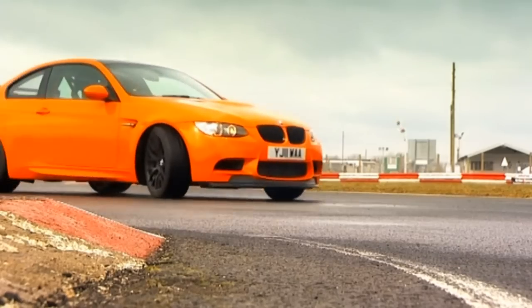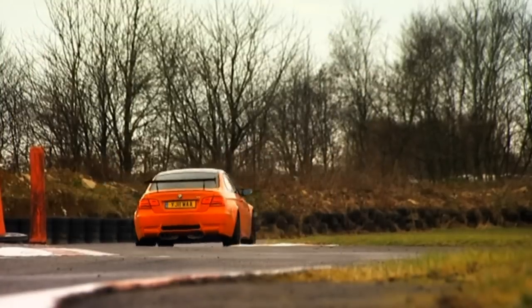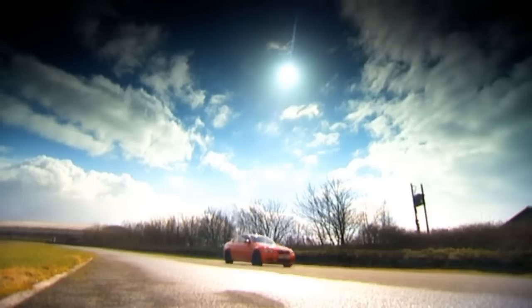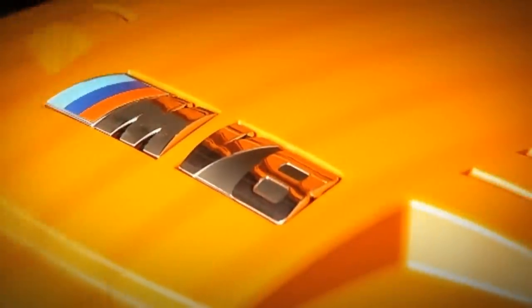And it certainly should be, because the GTS costs, wait for it, £118,000. That's more than twice as much as a normal M3. How on earth do they justify that? Well, for starters, under the bonnet, there's a bigger engine, 4.4 litres instead of 4, and power is up by 38 horsepower to 444.